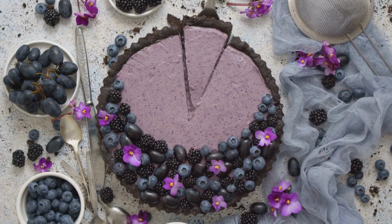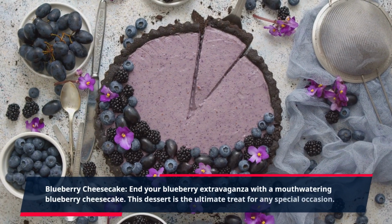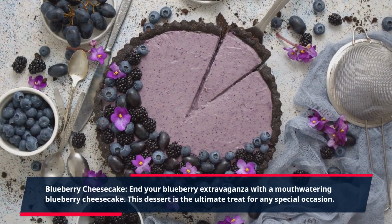Blueberry cheesecake. End your blueberry extravaganza with a mouth-watering blueberry cheesecake. This dessert is the ultimate treat for any special occasion.